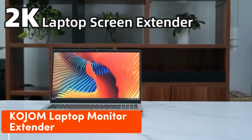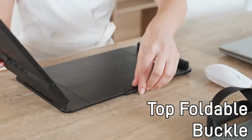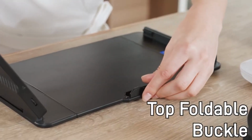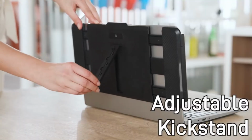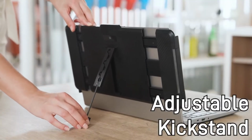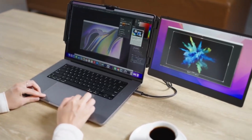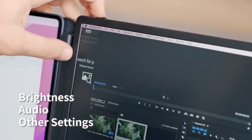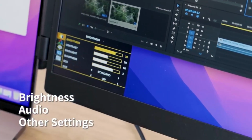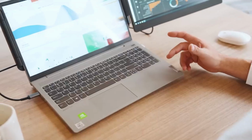Kojam Laptop Monitor Extender. Featuring a 13-inch 2K IPS display with 1440p resolution, 330 nits brightness, and a 1000:1 contrast ratio, this monitor extender offers stunning visual clarity and accurate color rendering. Designed for 13 to 17 inches laptops, it provides effortless plug-and-play functionality via USB-C or HDMI connections. The lightweight, portable design enhances productivity by supporting multitasking and remote work.